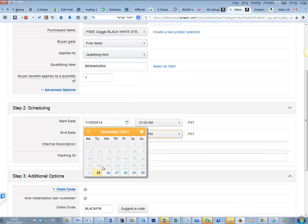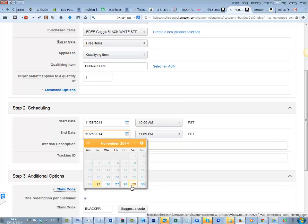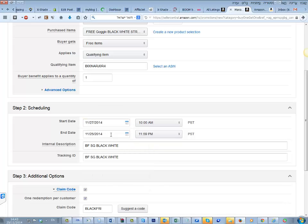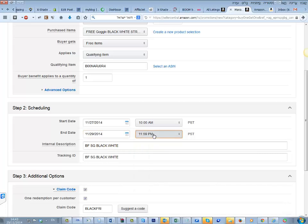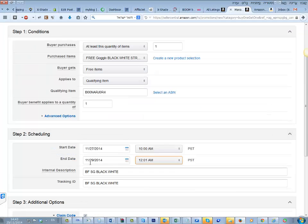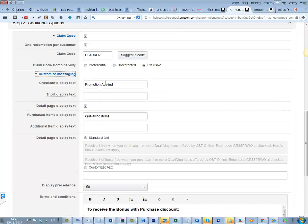And the date is very, very important. It's not from tomorrow, sorry, it's from the 27th, because tomorrow you're going to create this, and the day after it's going to be active, and until Sunday, first thing in the morning, because it's Friday, then Sunday, okay? So I hope that makes sense. And customizing, qualifying, everything is great.